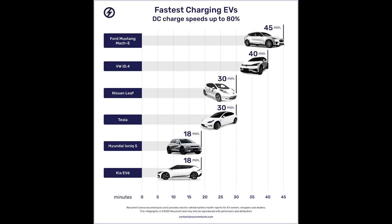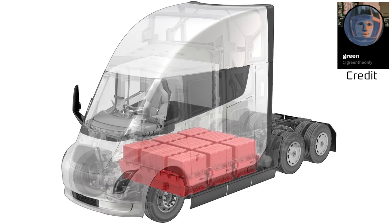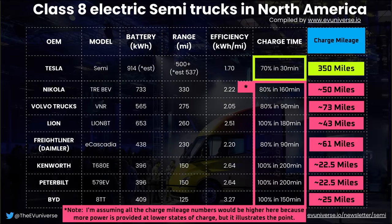Although cooling is a challenge, most EV manufacturers can cool their batteries fast enough to give the vehicle a good charge within a half hour. For that reason, my view is that although cooling a large battery for a semi would pose some unique challenges, it's not likely that Tesla is the only company that could solve that problem. And therefore, cooling probably isn't the reason why the other semis charge more slowly.